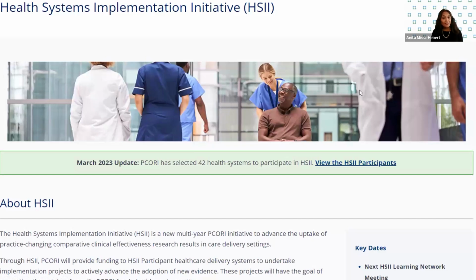In 2022, the Patient-Centered Outcomes Research Institute, PCORI, offered an opportunity for health systems and health plans to apply to be part of a new program called the HSII, the Health Systems Implementation Initiative. And in 2023, we found out that we were one of 42 health systems across the country who were accepted into this program. And also one of our CTSC institutions, University Hospitals, is also participating. So that's pretty exciting to have two health systems within the CTSC participating in this program.